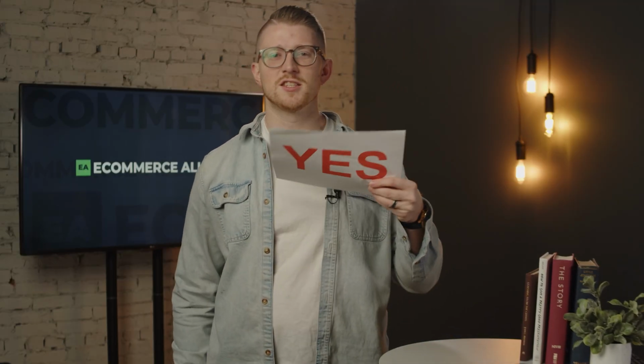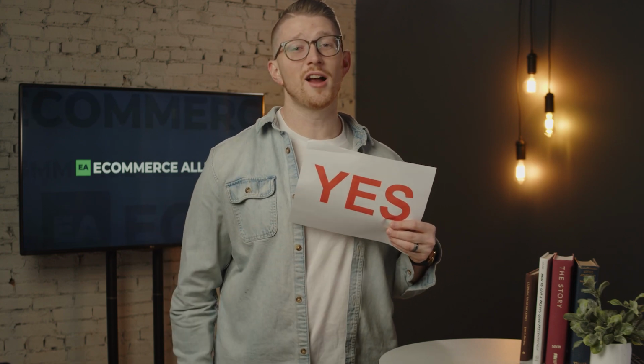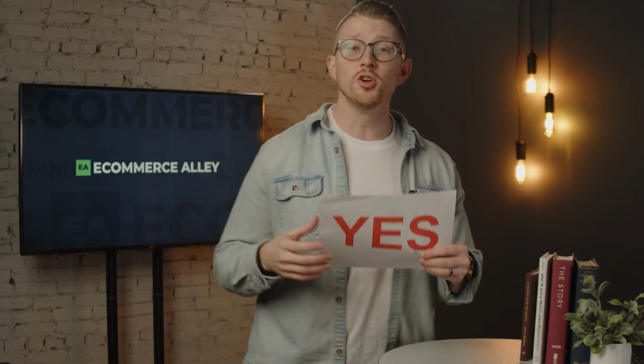Should you use it? Well, yes, we're using it, and if you're running e-commerce ads, you probably should too. Why? Because Meta has been secretly leveling up their Advantage Plus shopping campaigns for a while now, and we've been very bullish on this. This is just that next evolution.